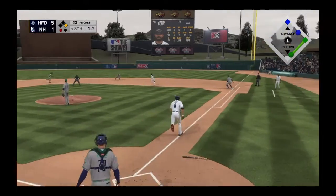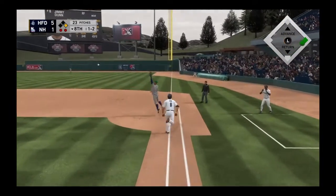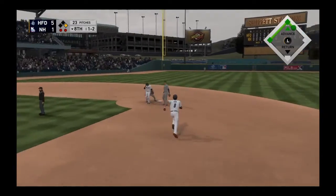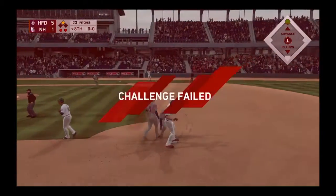Ground ball to second. This could be 2. There's 1. Back to first, and he throws it away. Throw won't get him.